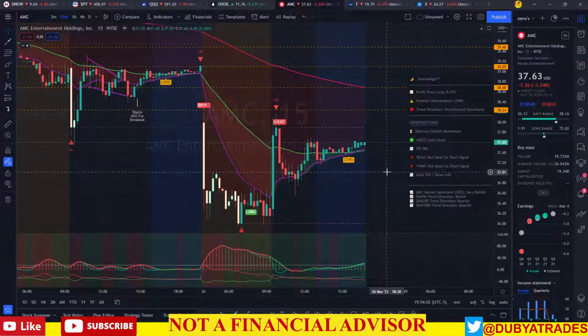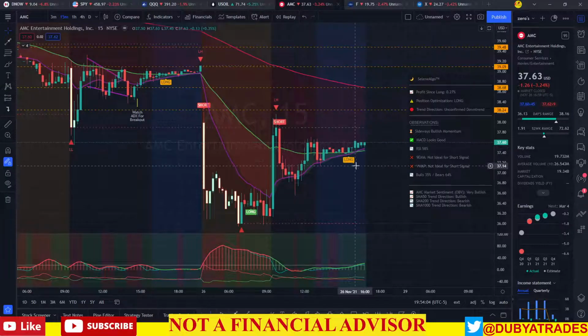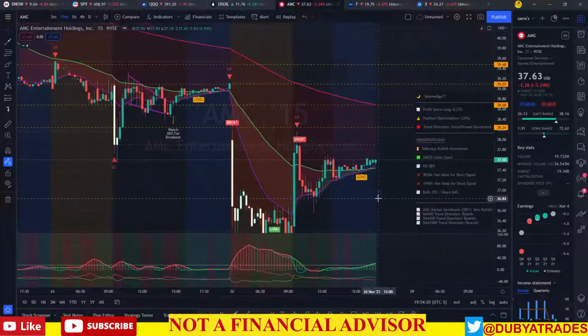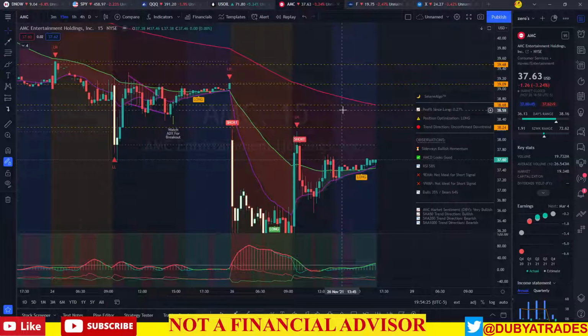Give it a second. So we're getting a cautious long signal here. That's what it shows when it's yellow. So if you're a little bit on the riskier side, you can play it, or you can watch it and look for the ADX breakout and see what it does. If I was to play this one, because it's in the downtrend on the 15 minute, I would be playing it to the 200. If it got rejected at the 200, I would be out. If it broke over, I would hold and see.